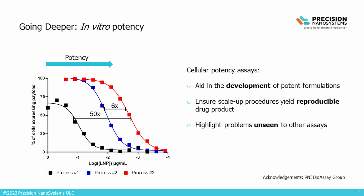As you can see, using dialysis and then switching to TFF caused a 50-time increase in potency for this material. This allows us to give this feedback to the formulation scientists so that we can choose the best process for individual LNPs and to highlight unseen problems that might not be picked up by CQAs or even other assays.